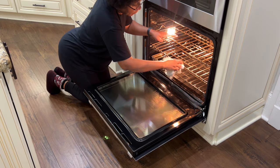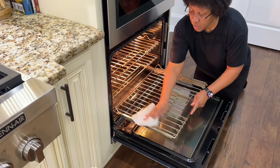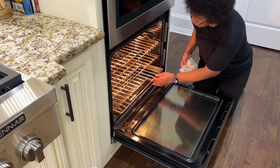I've also sprayed them with Dawn Power Wash and placed them in trash bags to sit overnight, and this worked really well. And if the racks are really dirty, another method that I've used and also works well is Barkeeper's Friend. You make a paste with Barkeeper's Friend and water, spread it like peanut butter all over the racks, and after 1 hour, rinse clean using a scrub sponge and warm soapy water.